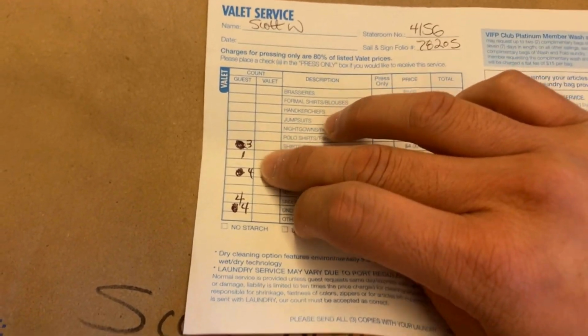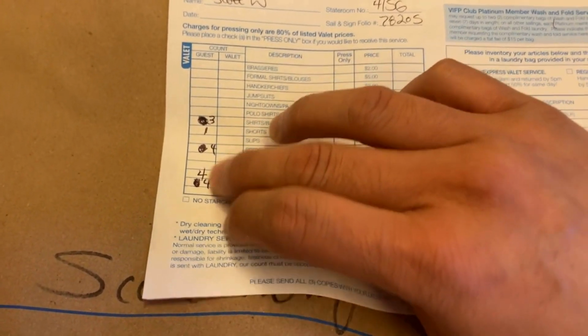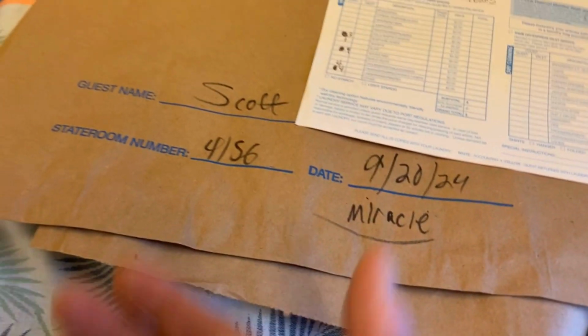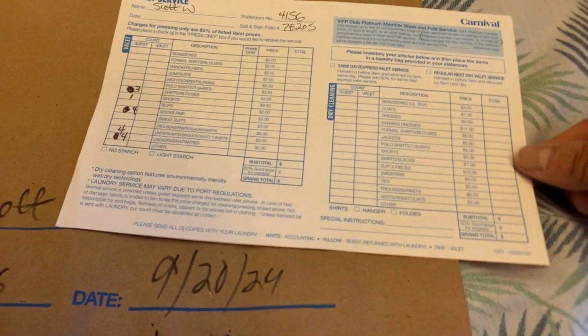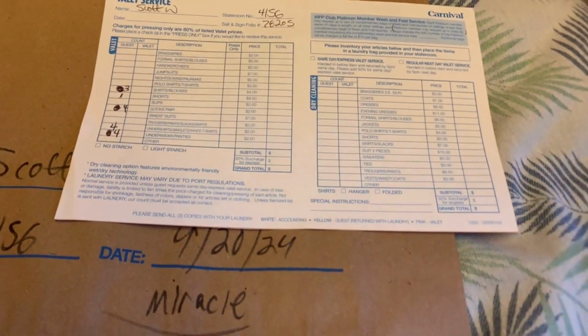This right here, as you can see, all I did was just scribble it out. This was 2 and now I made it 3. This was 3, made it 4. That was 3, made it 4. And then basically you just fill out all of your information on the bag here, so you know that it comes back. I just put Miracle here. You don't have to put Miracle. I just did that. And then we will fix this here. They will basically give you the carbon copy of this, the second pink copy, and then all of my laundry.